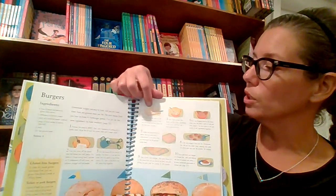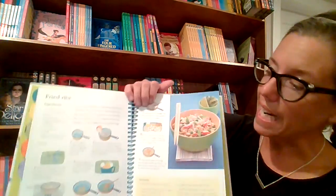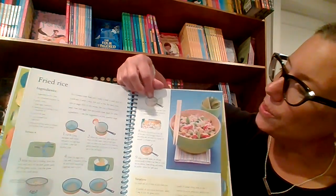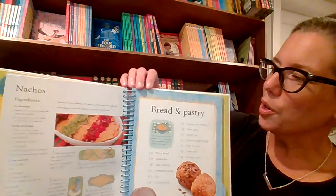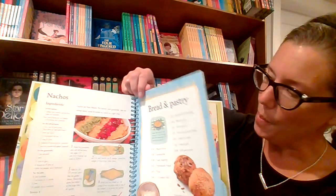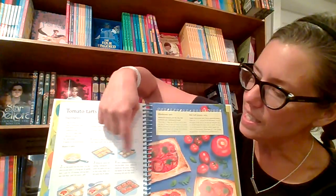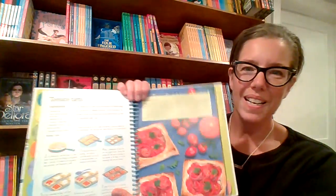So if you're dealing with a gluten intolerance or a dairy intolerance, this is the book that will talk about those. I mean, what other kiddo cookbook goes over a risotto? And they break down complicated recipes in nice, easy, illustrated steps.